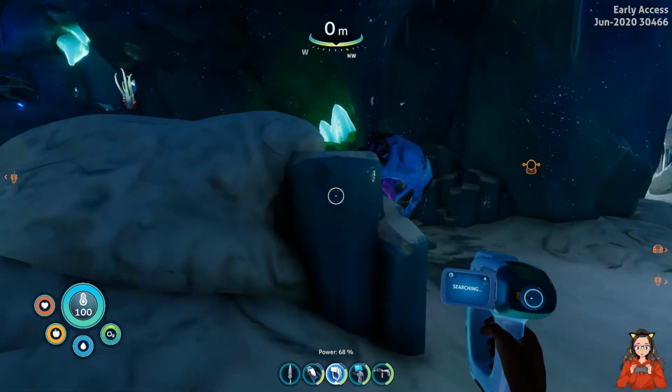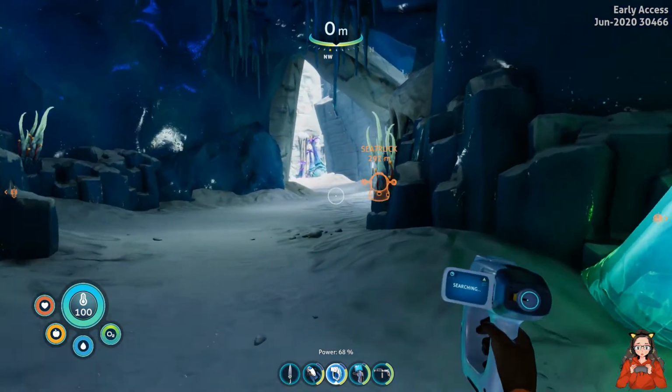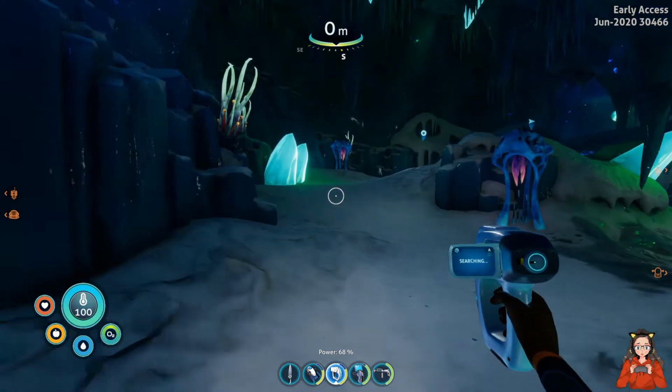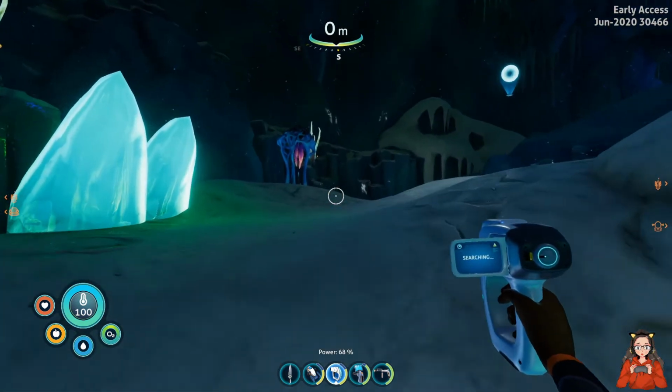Is this a pathfinder? Is that the pathfinder tool? Is that what that is? Alright, hang on. Before we go that way. What in the world? Okay. I guess we're going this way.